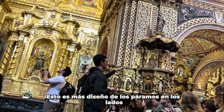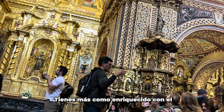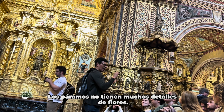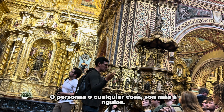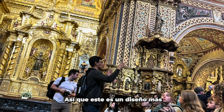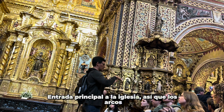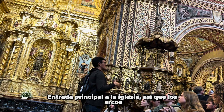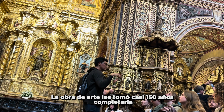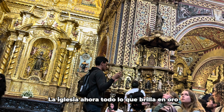And this is more design from the Moors. On the sides, you have more enriched work, which was Baroque. The Moors don't have many details of flowers or people, anything like that. It's more angles, distribution of angles and things like that. So this is a Moorish design, the main entrance to the church. See? So the arches, all the artwork, took them almost 150 years to complete the church.